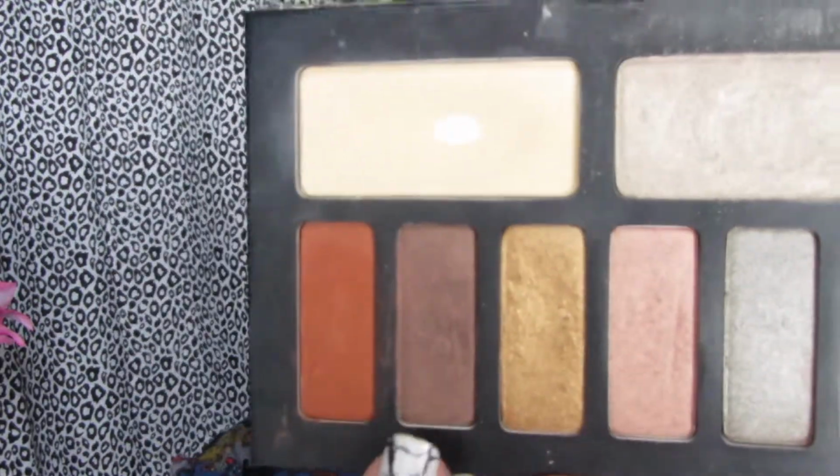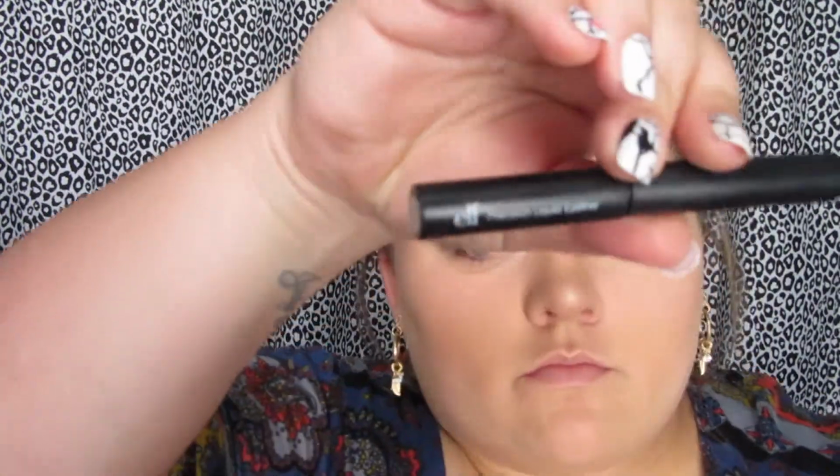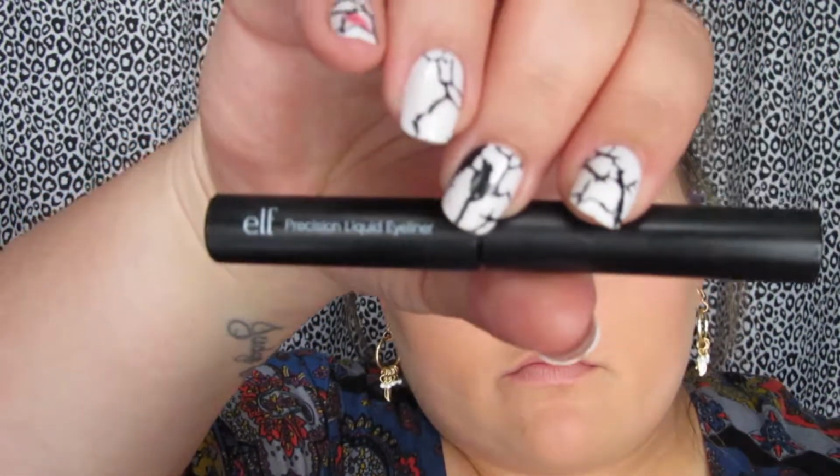Now I'm taking the darkest brown shade and doing the same steps on the lower lash line. I'm going to go ahead and do a very thin line right next to it, and then I'll come back later and blend it out with the transition shade. But first it's time for liner. I'm taking the e.l.f. liquid liner and doing a little bitty baby wing. Then I'm taking this Maybelline little precision liner and doing my tight line and waterline. Now we're back to the lower lash line, smoking it out.